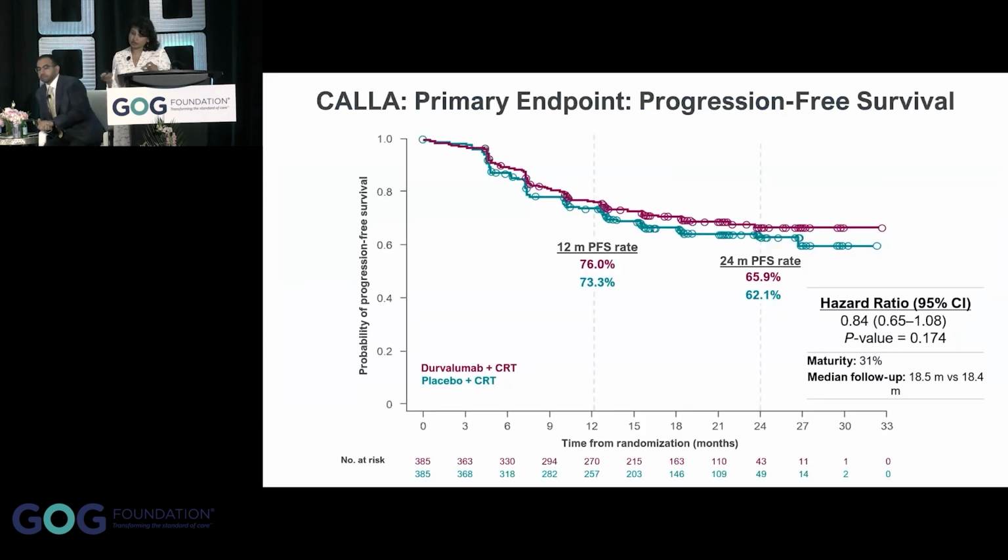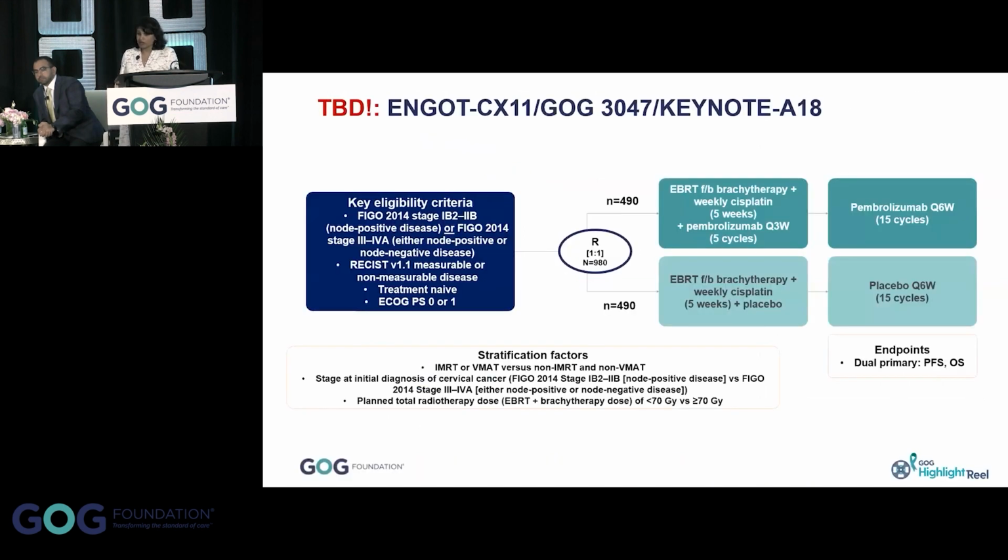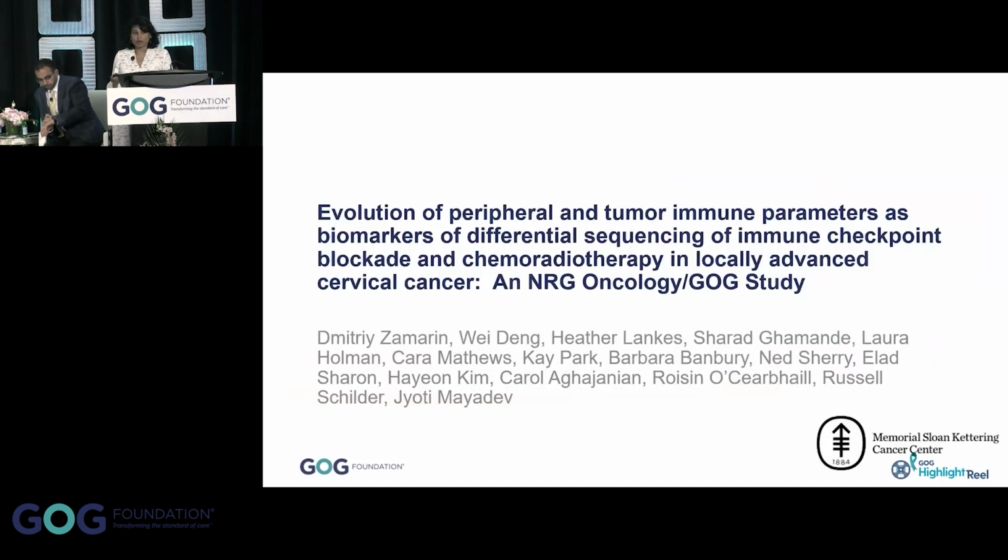And the CALLA trial reported out, and you can see here that it did not meet its primary endpoint of progression-free survival. Now, the KEYNOTE-A18 trial, we are still awaiting the data. There are some differences between the 2 trials, but if this trial is also not positive, I think we need to think about ways that we can really sequence our immunotherapy and chemoradiation therapy.